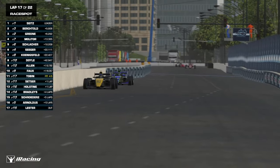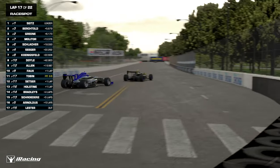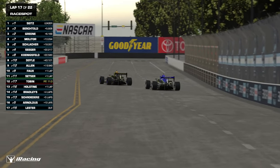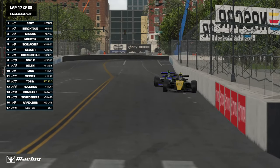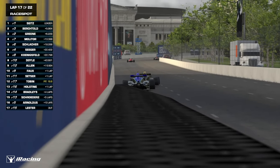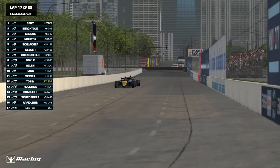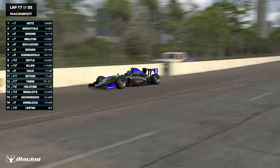So two battles, one for second and one for sixth, both battles equally close together. On screen at the moment is the one for second place, with Fabio Berchtold trying to fend off Mitchell Ian Green. Tell you what, this could be a battle for Berchtold. I mean, Mitchell Ian Green's been trying to run it down for so long, and look at the draft that he's got down through turn number three.